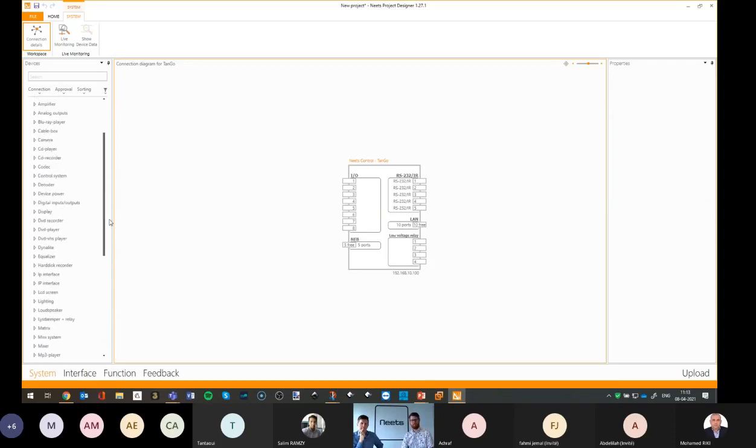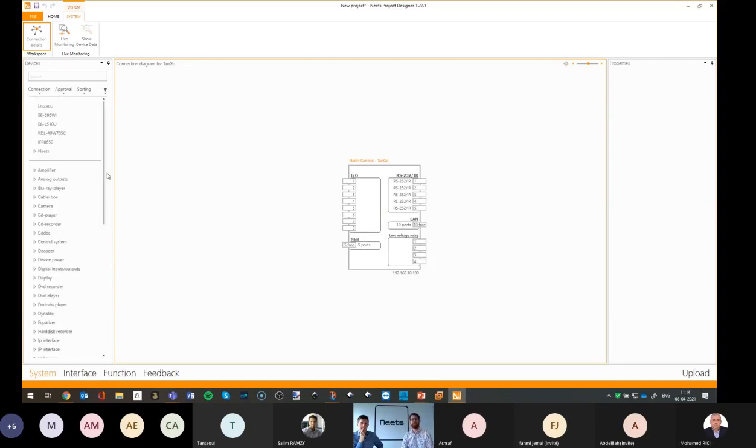If for some reason your device is not here, you can create it yourself with another piece of software from us called Neets Device Editor. And then you can create your own custom devices. Up here on top are some of my favorites. I can choose a favorite just by selecting and right-clicking on one of the devices, add to favorites. I can search for a specific device just by typing in some text.